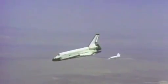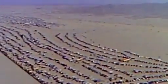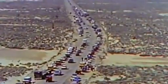Launched like a rocket 2 days earlier, Columbia lands as a glider on the dry lake bed of Edwards Air Force Base in California. We do a big turnaround to land on the lake bed for that first flight. And I remember when John went into a bank, a big left bank, I looked down at the lake bed, and there's thousands of people out there.